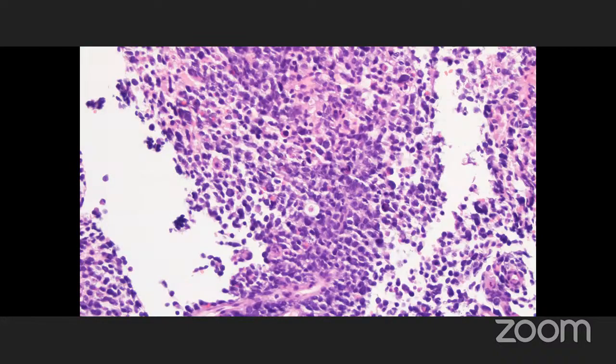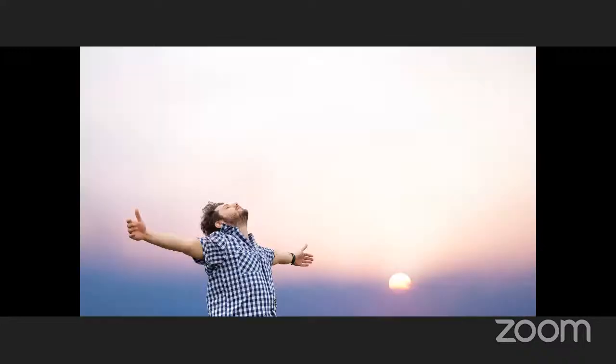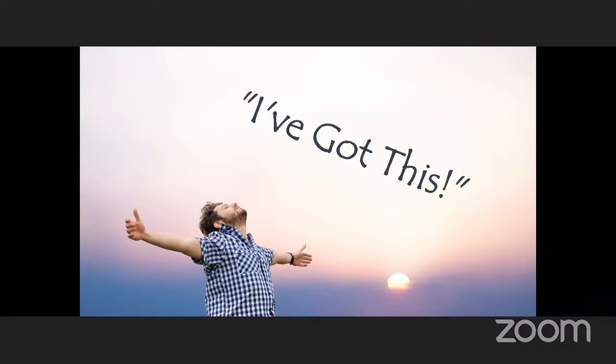So the next time you have one of these biopsies of a sinonasal malignancy, and it's a blue cell tumor, I hope that you will potentially find this helpful and think of it through the NOSE ALARM differential diagnosis. And that instead of feeling exasperated and worried about it, you might feel more relieved and think to yourself, oh, no problem. I've got this. I know what to do. I'll work through it in this way, and I will be able to get to the right diagnosis for my patient.